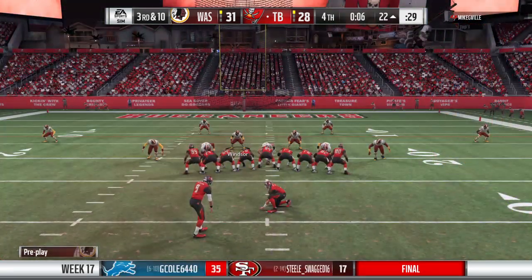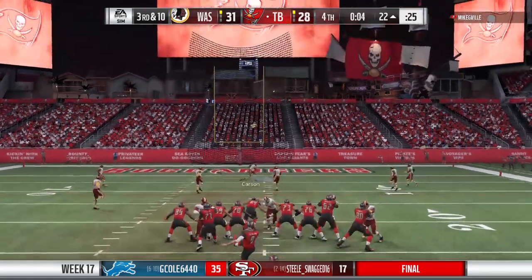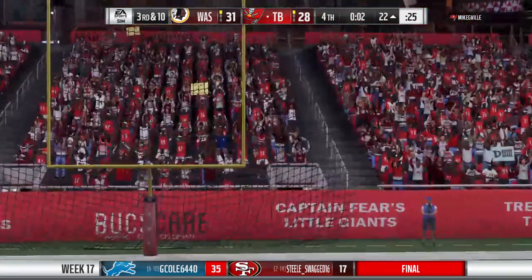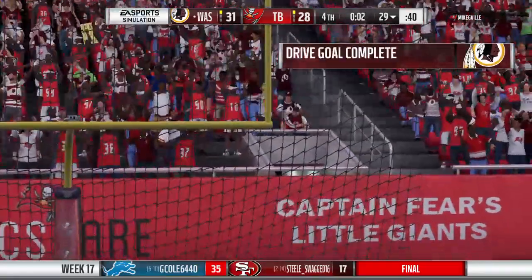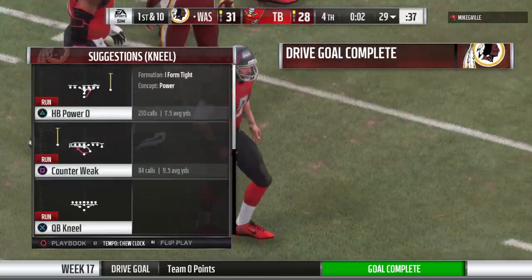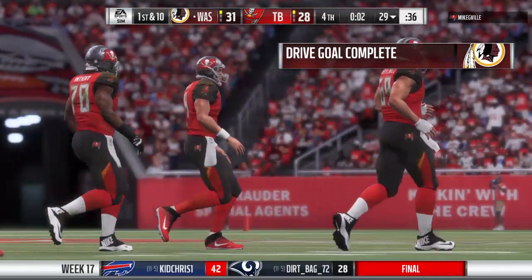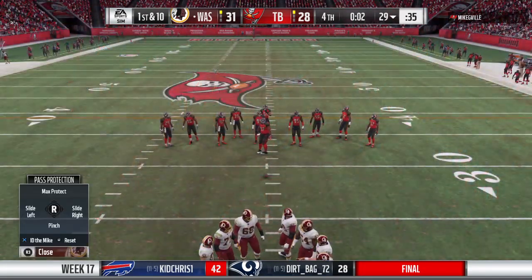So here we go. Maybe the biggest kick of the game forthcoming. This to potentially send us to overtime. And his kick is no good. Oh, by the slimmest of margins, he missed it wide to the left. Well, they got themselves in position to at least entertain the thoughts of an overtime, but as it turns out, it was not meant to be, Charles.